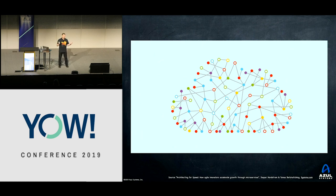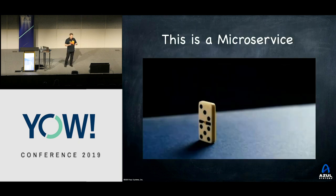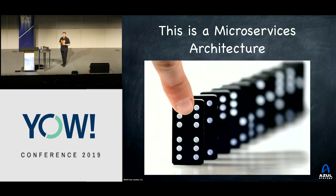And that's a really nice picture, right? And if you're really successful, it'll keep growing that way into something like that. That is Amazon 10 years ago, according to some Amazon people. This is a map of their microservices, and it's grown quite a bit since. The thing to keep in mind when you break a system into smaller and smaller services is this is an architecture decision, but we're building an architecture made of a lot of pieces. This is one piece. This is a microservice. This is a microservices architecture.